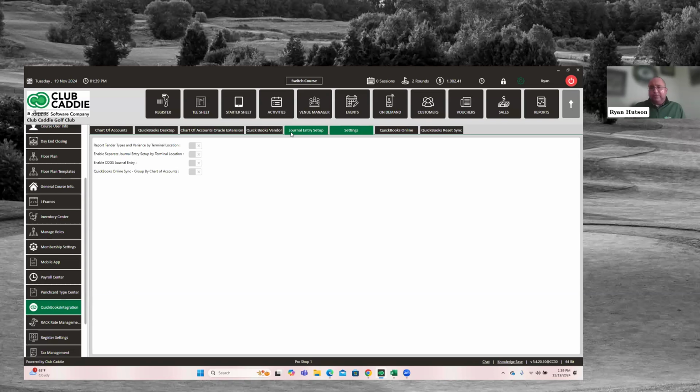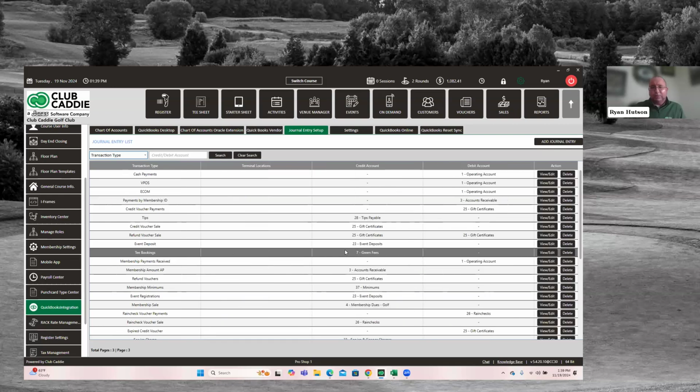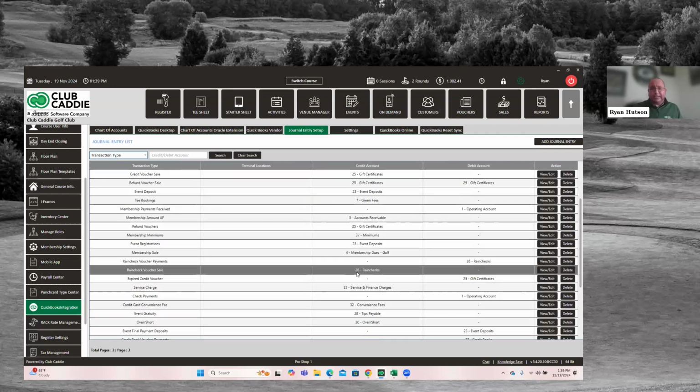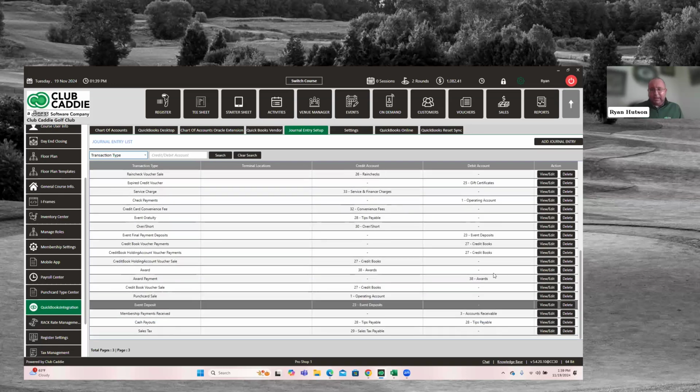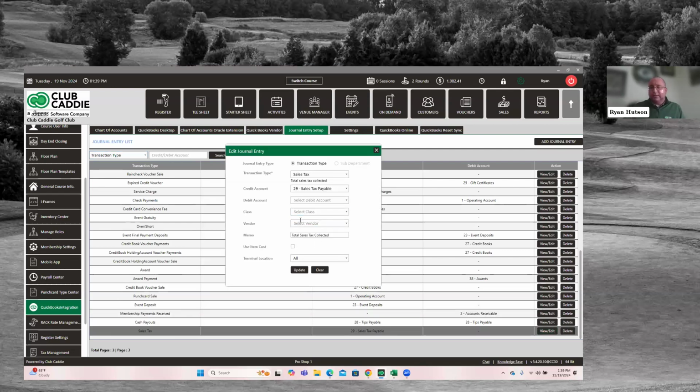Going back to the journal entry setup here really quick. One key component here, some states require it, some don't. But when you do your sales tax GL account, some states require that there's a vendor associated with it. So here, again, when you do a direct import, your vendors will come over. But if your state requires that a vendor be associated, we would want to select, for example, Department of Revenue or whatever that vendor may be.